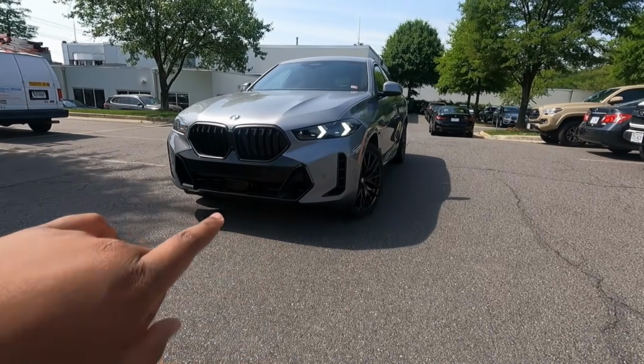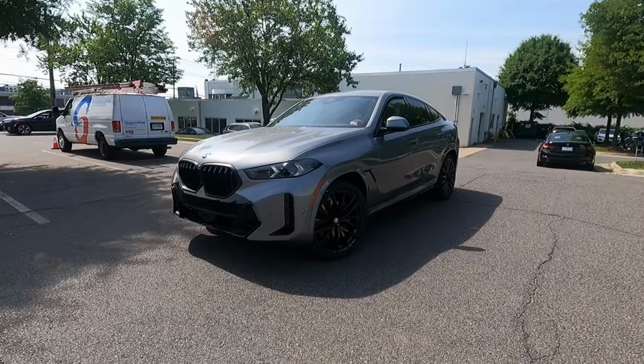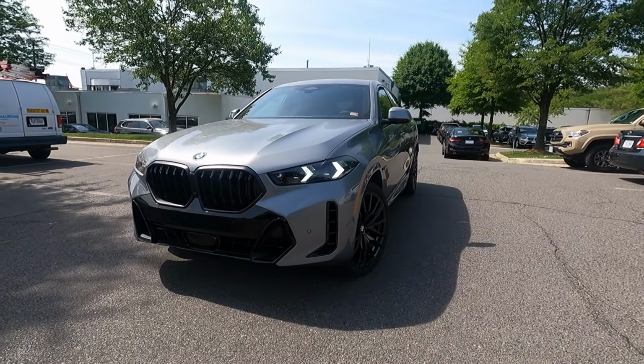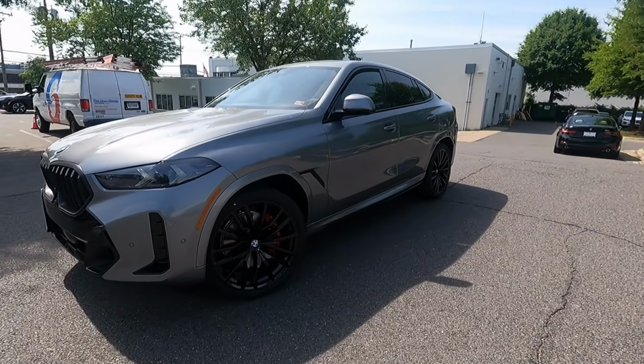I'm loving these daytime running lights right here. That's probably one of my favorite styling elements of this facelifted X6. It looks a little bit more angular and aggressive. Let me show you guys that one more time. Instead of the angel eyes that they had in the older ones, they have a little slit right there, making it look a little bit more sleek and aggressive.